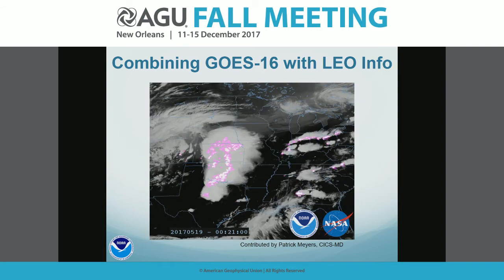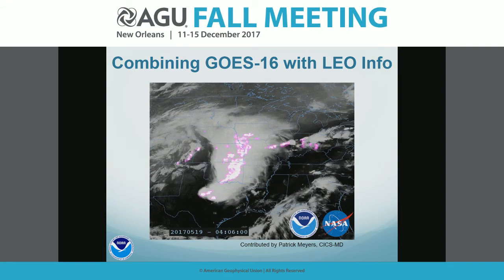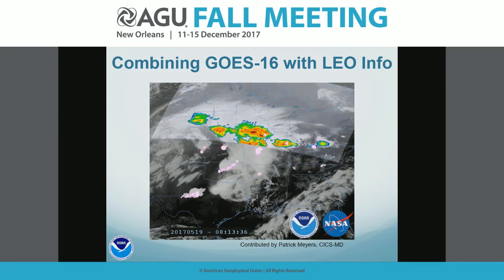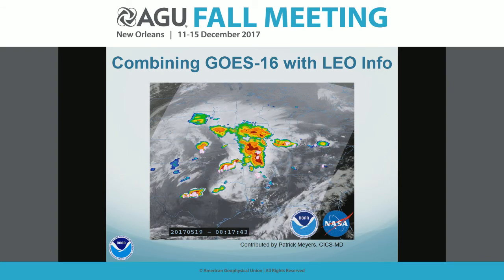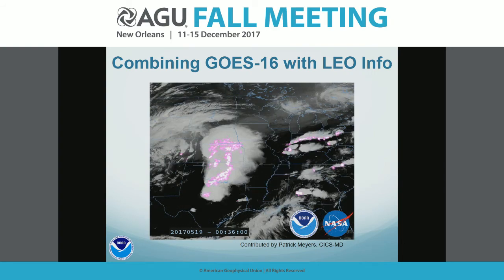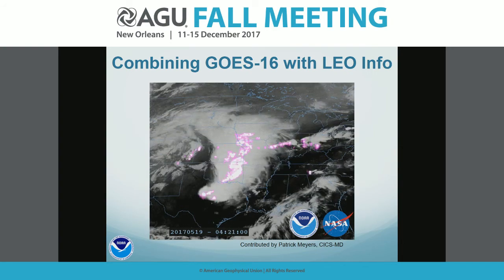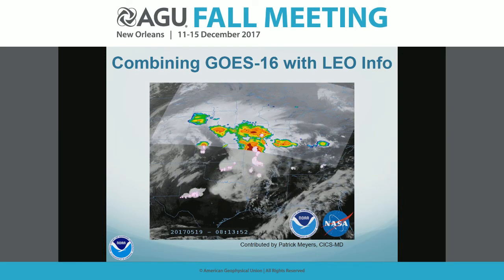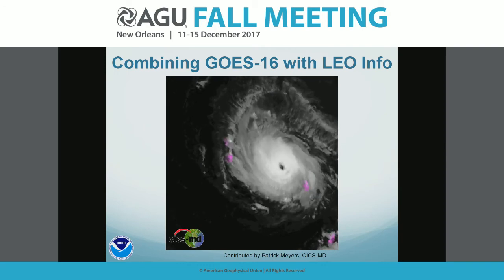And one possible application of this is the forecasters out over the oceans, they get these microwave snapshots, but they're really left wanting more. And so what we're thinking is you can actually use the lightning data to extrapolate this forward and backward in time and provide a forecaster with the ability to wheel backwards and wheel forwards with their microwave observations.